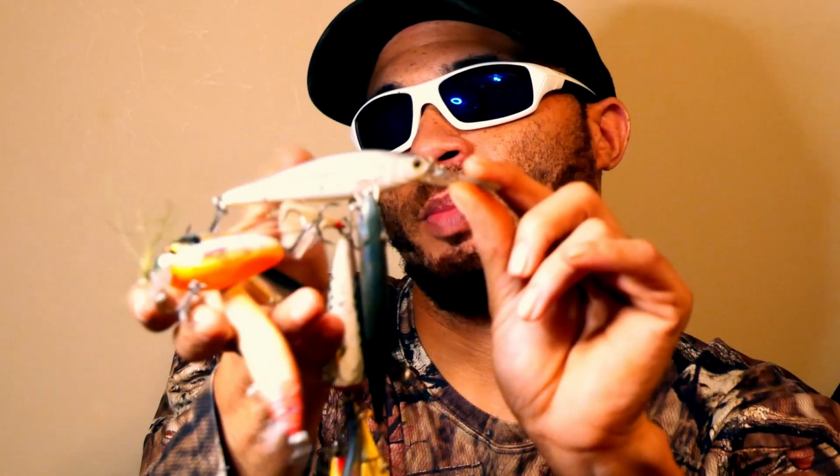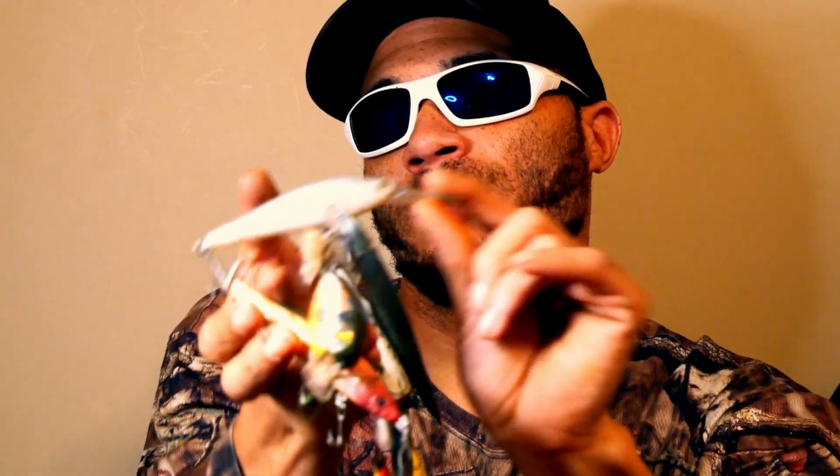Got a custom jerk bait, H2O Express jerk bait, suspending. We got another custom jerk bait right here, made from a dude. Devil Horse, Smithwick Devil's Horse. Gotta have one of those. Matter of fact, gotta have 2 of those. Ozark Trail, their version of the Whopper Plopper. Trash.